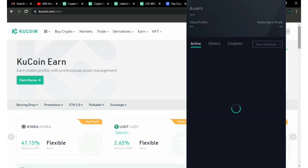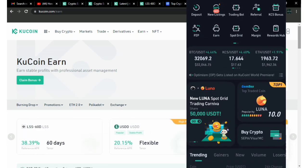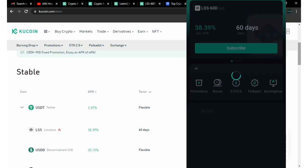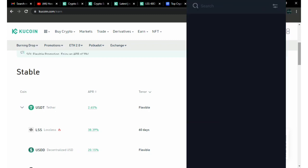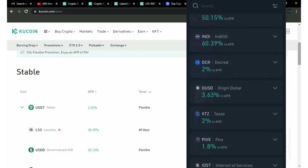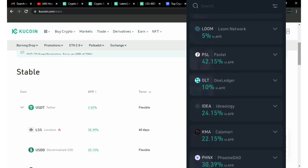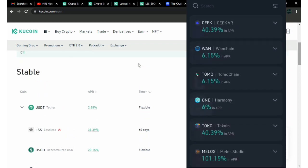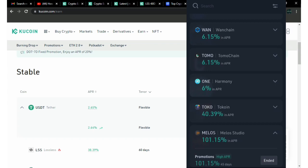Since we still have about 5 USDT left, I'm going to go down. You can click on this home icon here. I think we just saw one that is currently doing about 100% on the KuCoin platform. You can search to see individual ones. We have one for 60% APR, then we have this one, Melos. So guys, you can see that Melos is currently giving out 101%. This is massive, so you want to take advantage of this and get some of these tokens.